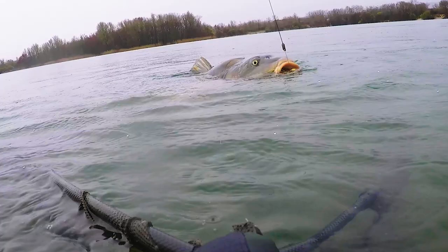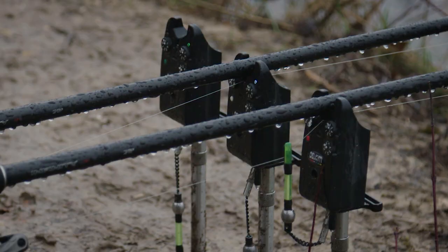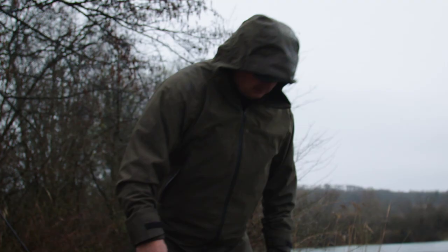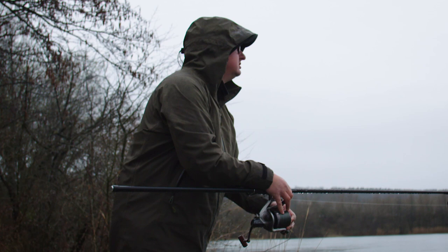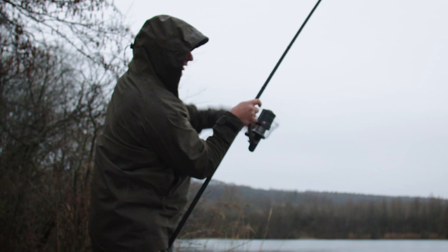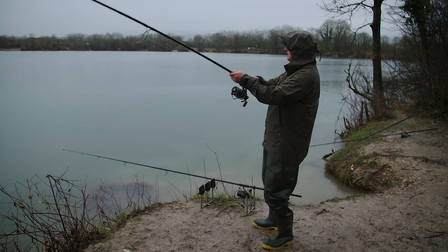Get in that net, it's a monster. Get in that net. Yes, get in. Oh, the other rod's going. Yes! Oh my God. It's coming in towards me really quick. It might not even be a carp. Really strange. Oh no, it is a carp, definitely.